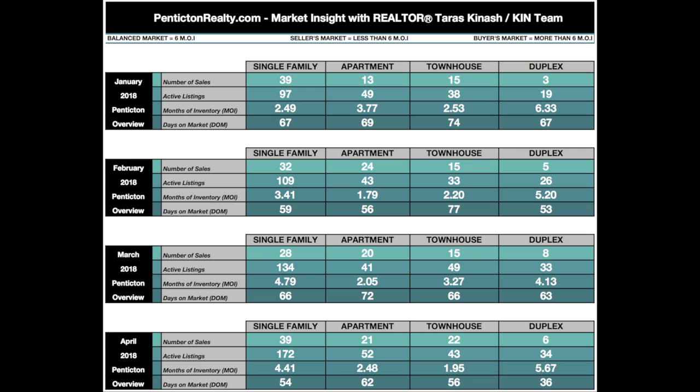It can change every single week depending on variables outside, such as government intervention, for example. It can dramatically intervene in the market. So I think the most important thing to learn from this is that if we have a balanced market, we look for a figure of 6 in the months of inventory column. How that is derived is by dividing the number of active listings for that particular property category by the number of sales in that month.